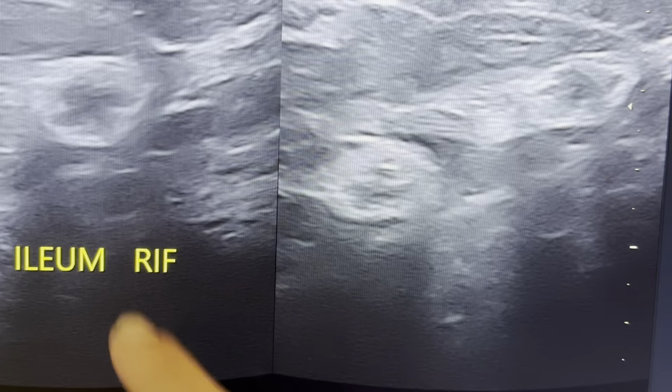This is the jejunal loop once again, and it is hyperechoic. Normally these jejunal loops are hypoechoic. You can see in other videos of normal jejunal loops on this channel. The villi of the jejunal loops were well preserved, but a little bit hyperechoic. This is also jejunum. This is ileum.